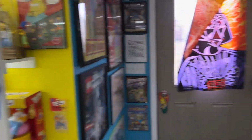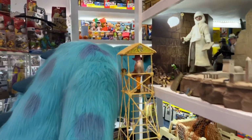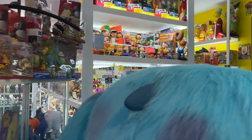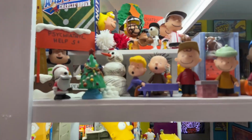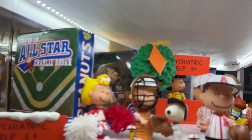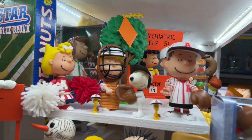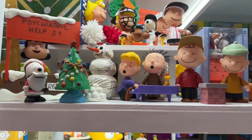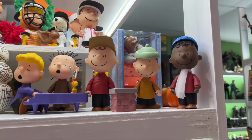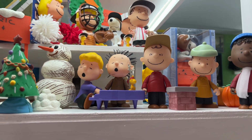Let's walk around this way to look at the other one, since Sulley and Mike are kind of in the way there, blocking our view of this side over here. Let's check out the rest of them. On this side, we have more of the Christmas ones. You can see up there on the top, there's Marcy, back there with Peppermint Patty. More of the baseball ones, including Snoopy. Poor Sally got stuck in the cheerleader outfit. I suspect Franklin's probably a little harder to get these days. These are, of course, from the Christmas show.